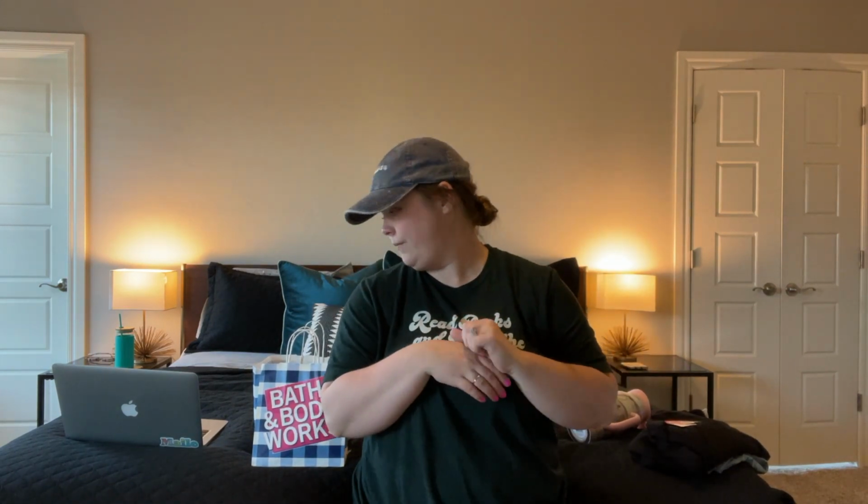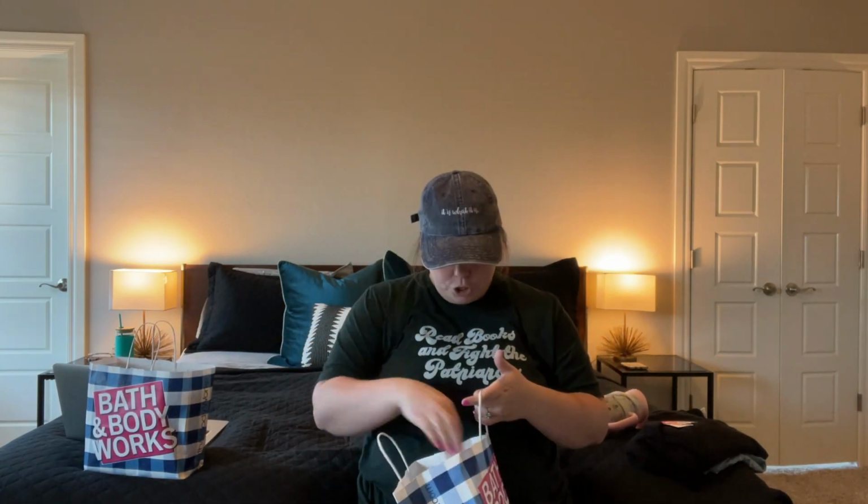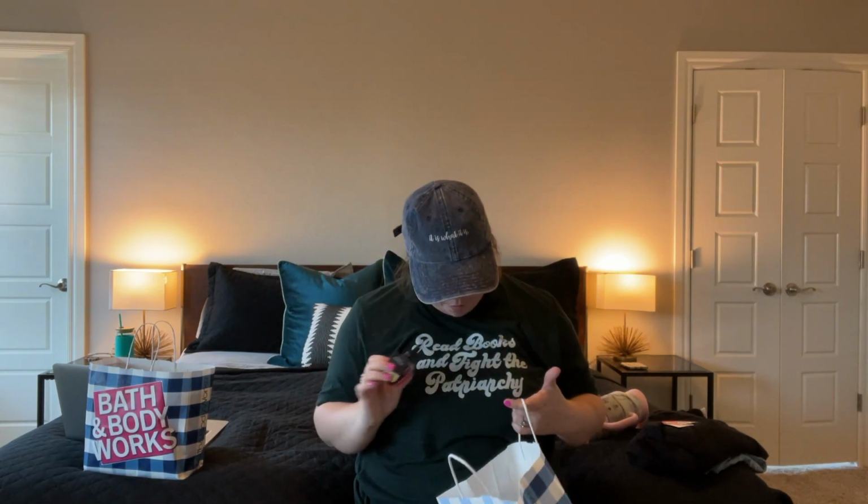And then the next couple stores I hit were total duds and I didn't get anything. But let me just tell you, I ended strong with a hardcore Bath and Body haul. I have two bags worth here. I got a bunch of little wall scent things. I won't tell you every single one of them I got, but I bought 10. And I bought just fall scents because they had them out.